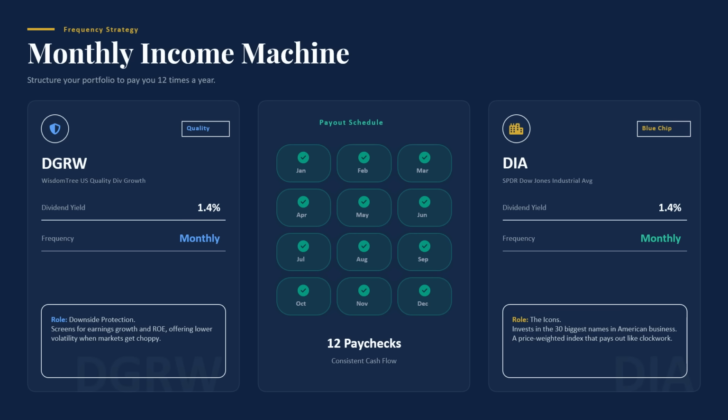We need cash flow across the board. So you get a check in January, February, March, April, all the way through. And I just showed you two different funds up here on the board, just to show you that you get dividend yields, 1.4% paying out monthly. And there's a reason for each one of them.